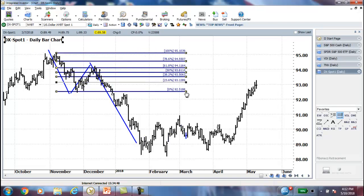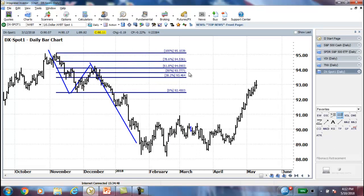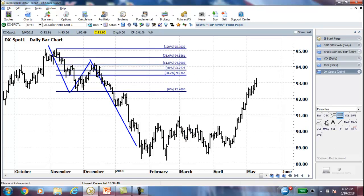But we come down here, there was the A wave. Where did we correct to? 61.8. So there's the 61.8% level. That is your B wave correction. Let's label that accordingly. So here was the A. Here was the B.